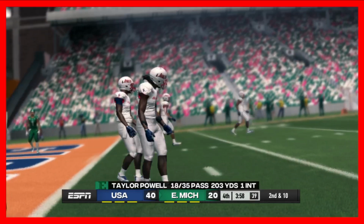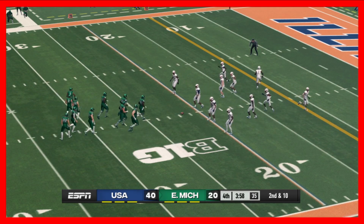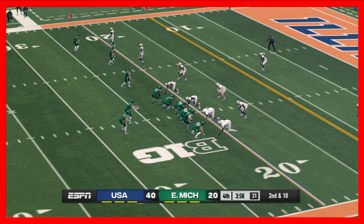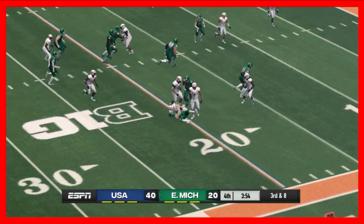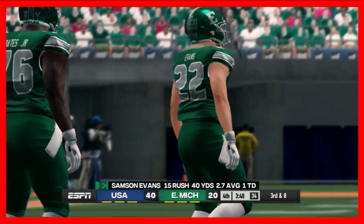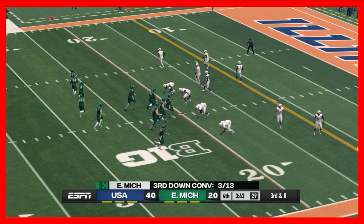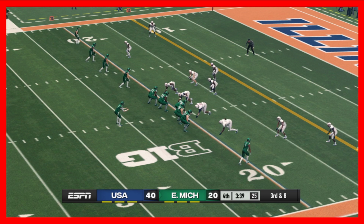It looked like there was some space for the pass, but the defender got enough of a hand on it to prevent the touchdown. He fights forward to about the 20. From the 20-yard line, third down. They'll spread the field with five wide.